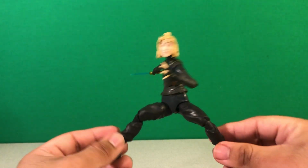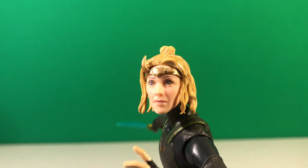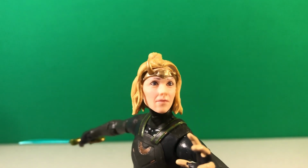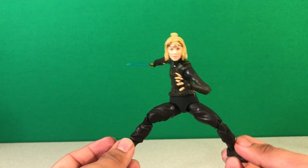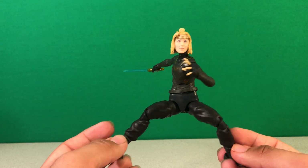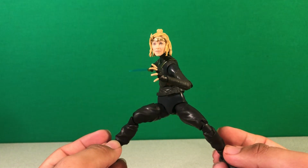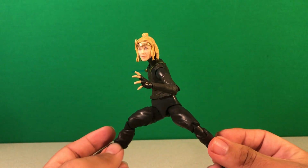Man, that face sculpt looks pretty damn great. Marvel Legends face sculpts have been getting pretty fucking good lately. But yeah, this figure surprised the hell out of me. I love the way she moves. And she looks great with Loki, so if you've been debating on getting her, get her. She's a lot of fun. Enough said.